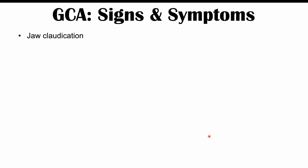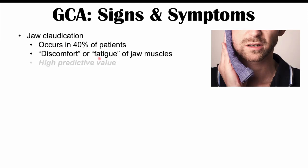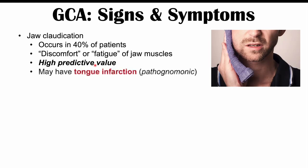Some other signs and symptoms that can occur in GCA include jaw claudication. So jaw claudication is going to be a jaw pain. This is going to occur in 40% of patients. It's a discomfort or fatigue of jaw muscles. So it can occur after eating or talking. And this is actually going to have a very high predictive value, in fact. So if a patient has jaw claudication, they have some of these other symptoms we talked about before, like a headache, this is actually going to be a very important finding to recognize.